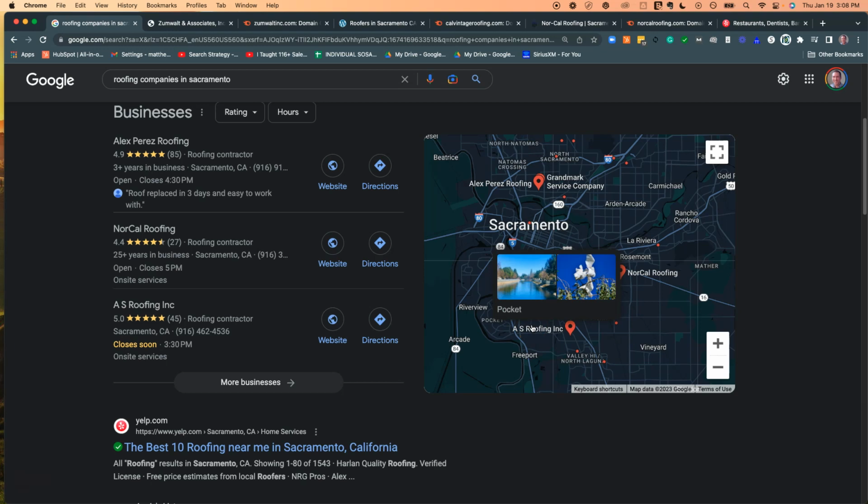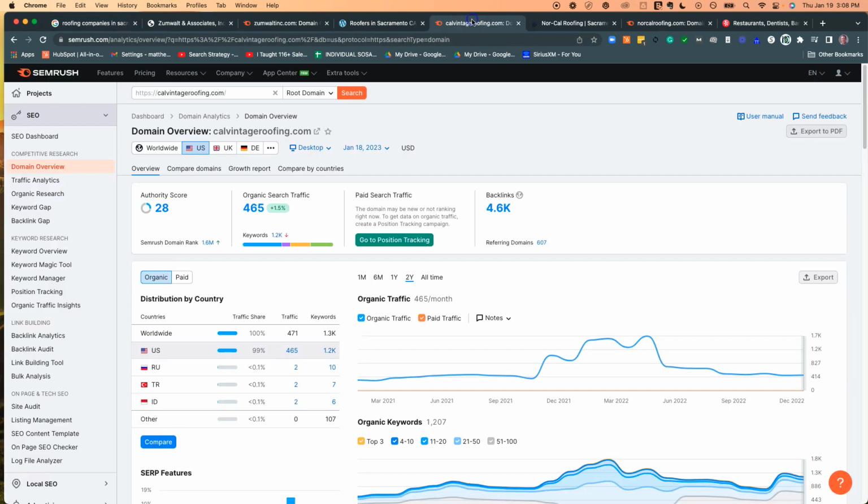So again, just sort of as a recap here, once you have your content, your backlinks, and citations come together, you're going to start to outgrow your competitors. And here's what you might be looking at in terms of traffic. So if you look at these guys, Cal Vintage Roofing, and this is, by the way, a tool I use called SEMrush, and it tells me what the numbers are.